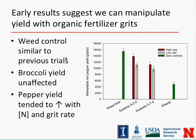And these results were pretty exciting, at least in pepper. We didn't see as much effect on broccoli, and there's some reasons for that I won't go into in the interest of time, but the pepper results were exciting in that it does seem that we were able to successfully manipulate soil nitrogen and eventually yield with the use of these different grits and application rates. So looking at this figure on our right, the weed-free yields, unfortunately, were still the highest, but we came close to getting back to those weed-free, hand-weeded yields.